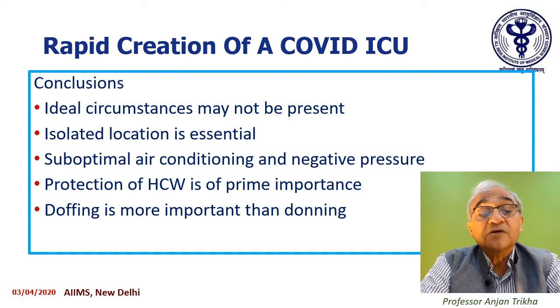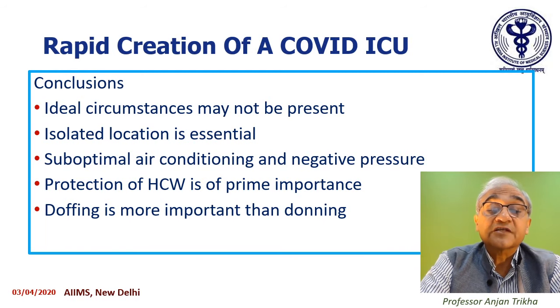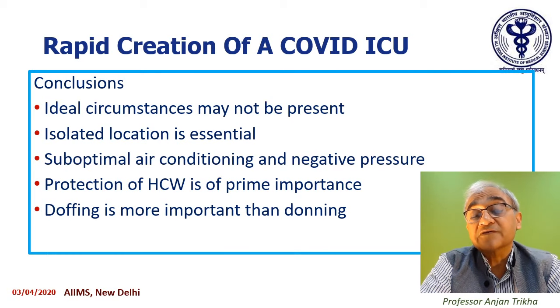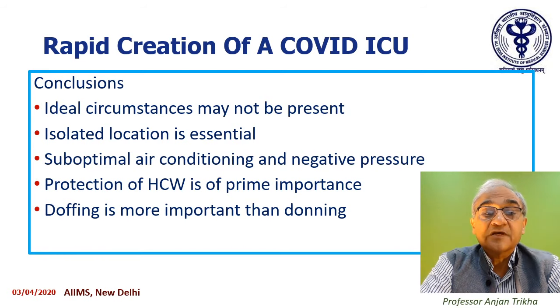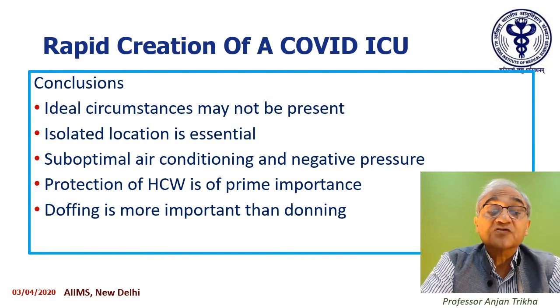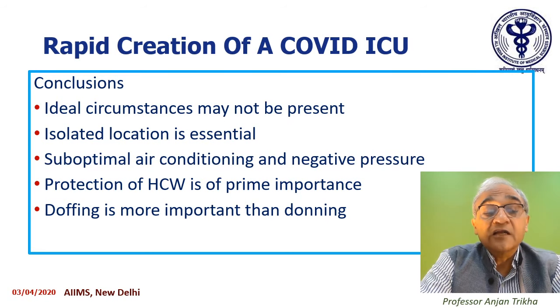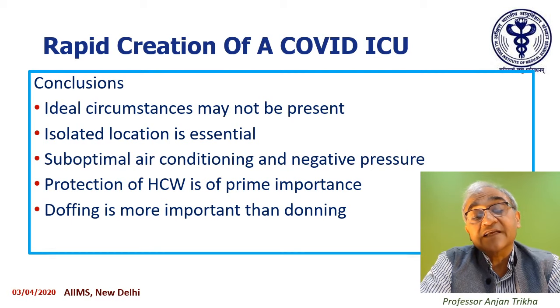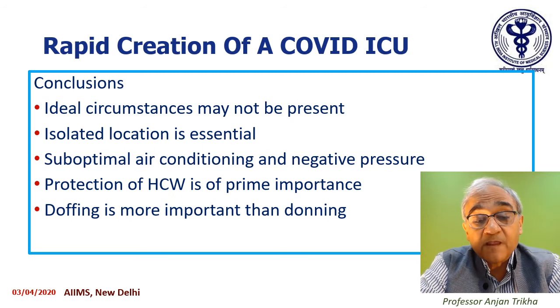One must think about air conditioning. We may have a suboptimal air conditioning system, but we could generate negative pressure the way I have told you. Or if there is no air conditioning, or the air conditioning cannot be isolated, we can switch it off and open the windows if there is enough cross ventilation available. But at all times, protection of a healthcare worker is of prime importance. And unless we can protect our healthcare workers, I think we cannot expect them to do a job which is efficient in taking care of ICU patients at this time.